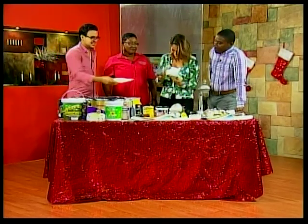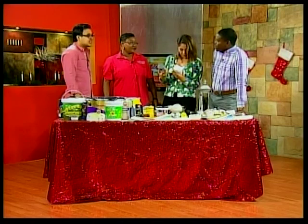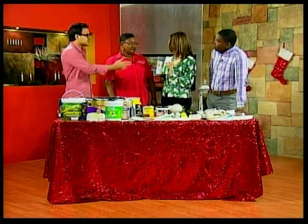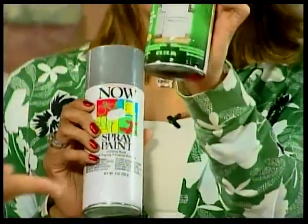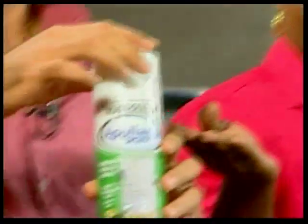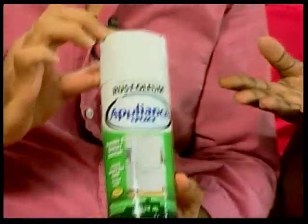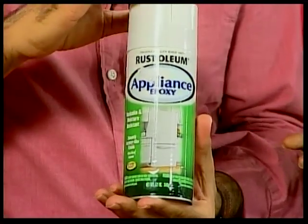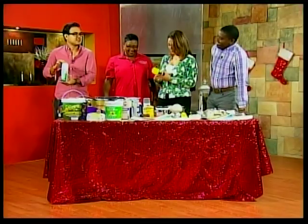We also have some spray paints here. Yes, it's spray paints, and we have a kind of a variety. We have different brands for different applications. Well, this one is Rust-Oleum, for appliances. During Christmas, many people are freshening up their appliances as well. So this is appliance epoxy spray paint. So there's a specialty.